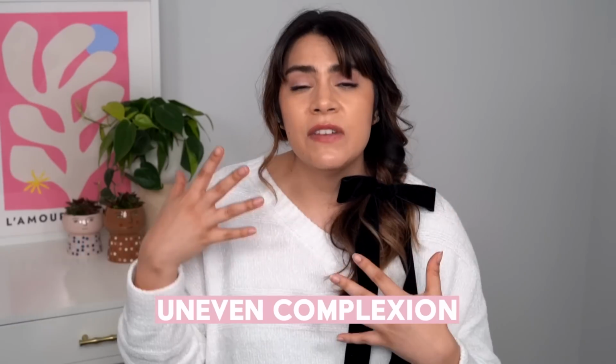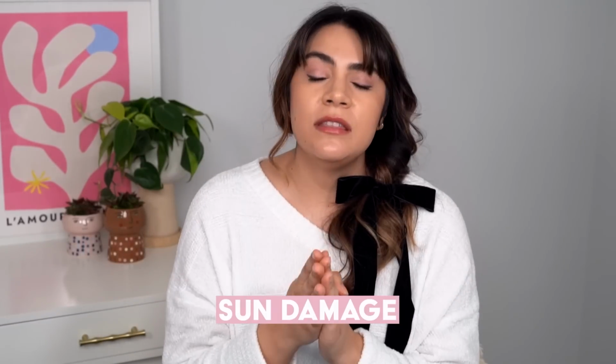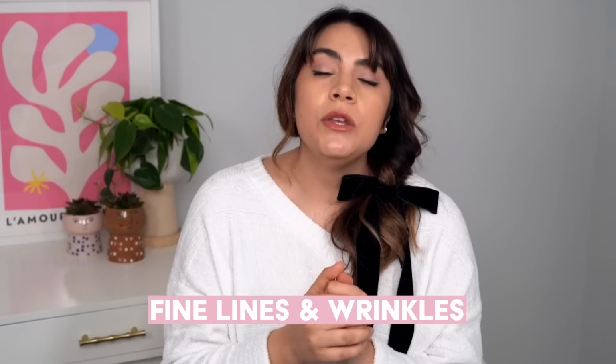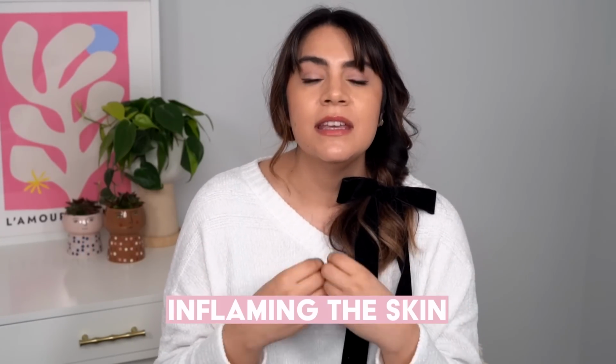So you absolutely need to be protecting your skin from the sun, because we know how damaging the sun is to our skin. Not only can it cause an uneven complexion and sun damage, but the UV exposure also damages our collagen structure, breaking down the collagen, and that is where the fine lines and wrinkles start to appear more. But UV also causes a lot of damage by inflaming our skin. This is what I always say is one of the sort of hidden causes of aging that we just don't talk about as much.